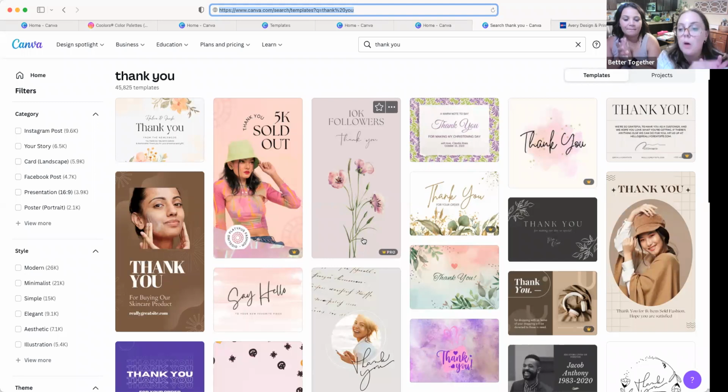Okay. So if you wanted to create a thank you card, you could pull up this thank you template and pick one of these and edit it and add your photos, change the coloring, right? Add your QR code. Really cool because you can find a template that speaks to you and then make it your own, which is really special.